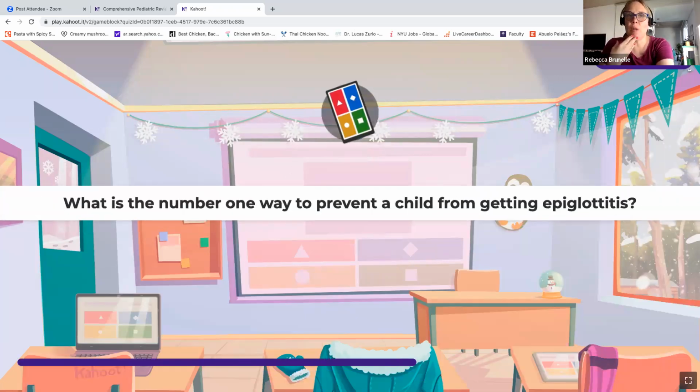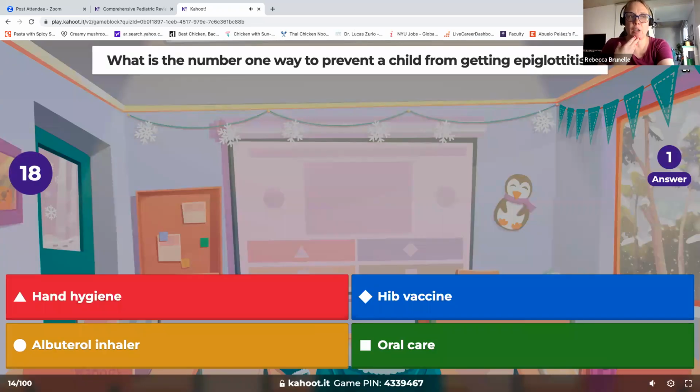What is the number one way to prevent a child from getting epiglottitis? Hand hygiene, albuterol inhaler, the Hib vaccine, or oral care?